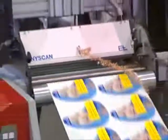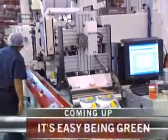Part 2 of our Going Green series, how one manufacturer is minimizing his effect on the environment while maximizing savings. After this.